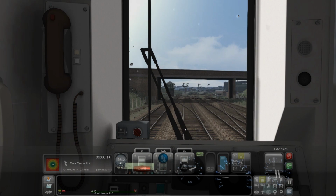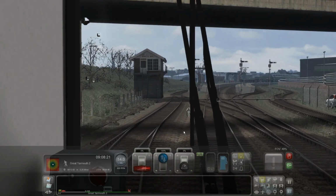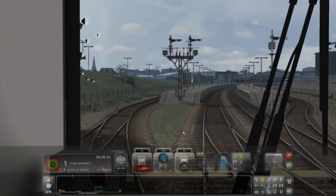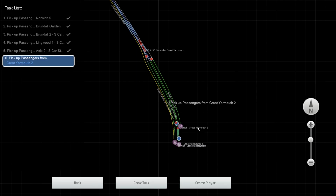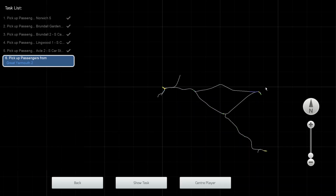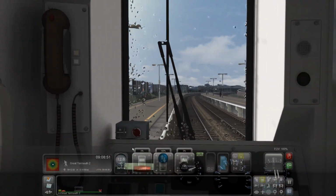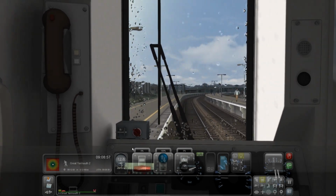This is Great Yarmouth. We are coming in on platform 2. I believe they get trains from Norwich, but I don't know if they get them from Lowestoft. There is a branch. Actually, that's what I said I would do, I said I'd show you this. Lowestoft is down here. There is a branch that goes that way. I don't know whether, oh, actually, you can't go that way. Or maybe you could. You must be able to go this way to Norwich to Great Yarmouth. They must have different services, like different ways these services go.